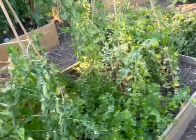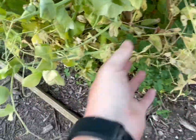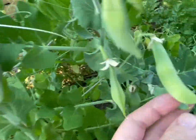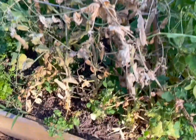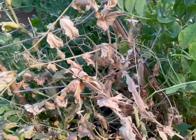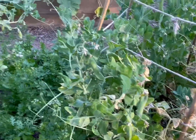My peas are almost at the end of their life. I'm gonna leave the ones on there that are too far gone. It's been really hot. Some of these I may still be able to pick and harvest a few more shelling peas, but we're probably almost done there. And like here, I mean, those are crispy. So I'm just gonna let the seed pods dry on there, and then potentially have some seeds saved. Then I don't have to buy as many seeds for peas next year.